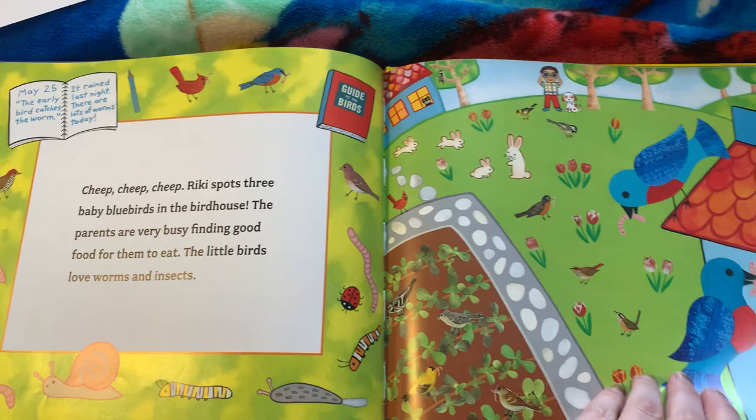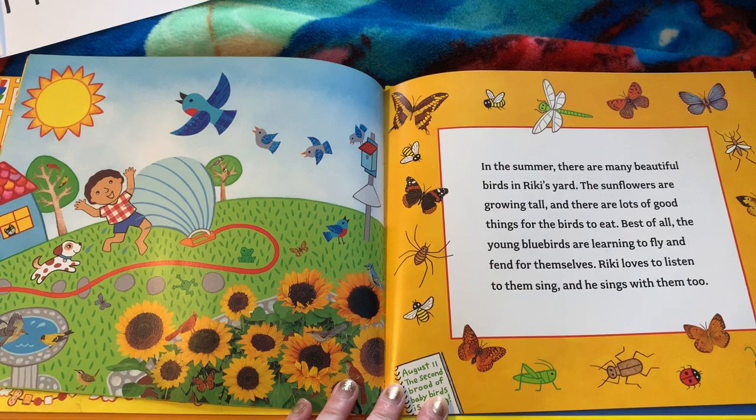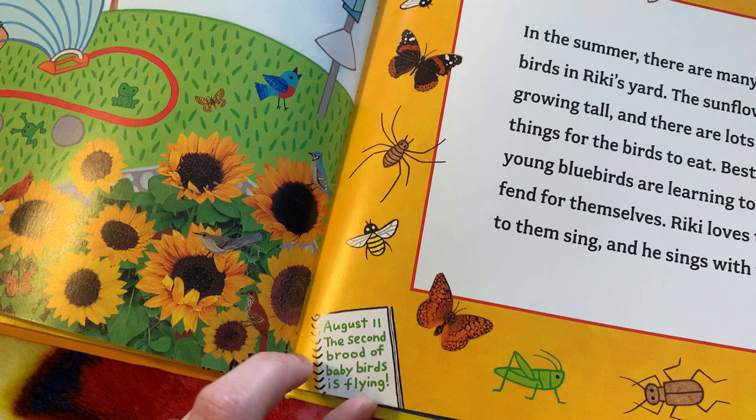In the summer, there are many beautiful birds in Riki's yard. The sunflowers are growing tall. And there are lots of good things for the birds to eat. Best of all, the young bluebirds are leaving to fly and feed for themselves. Riki loves to listen to them sing, and he sings with them too. Here in his journal, it says August 11. The second brood of baby birds is flying.